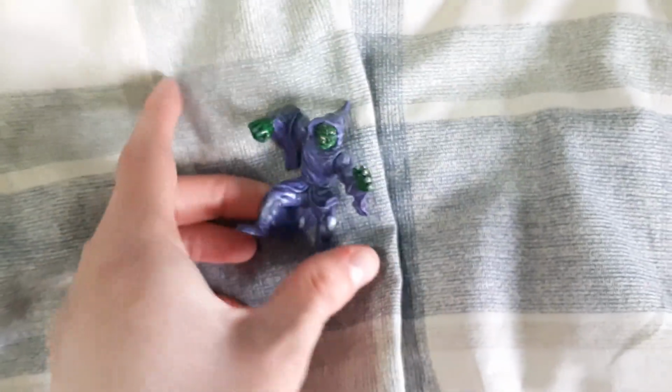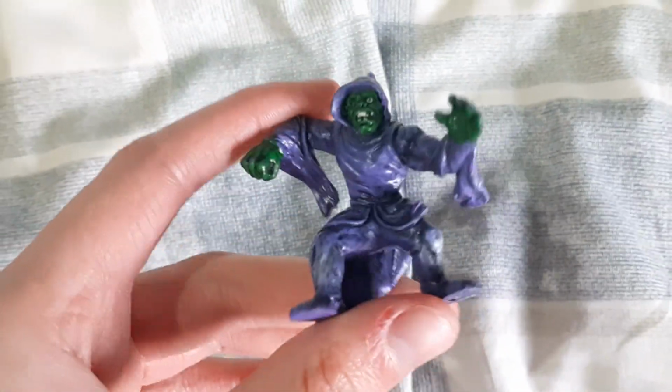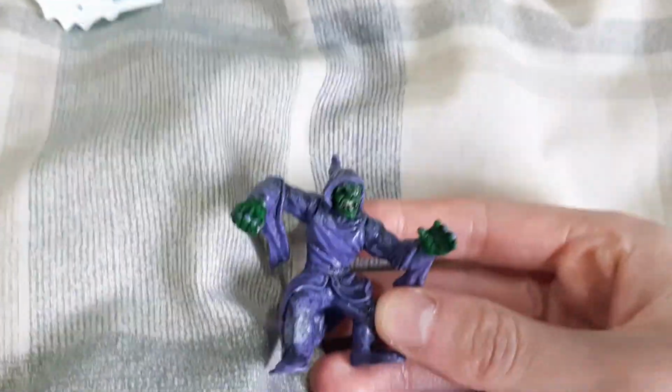I really love his outfit. It's very medieval-esque. I'm not really sure how you describe it, but I love the color scheme of this guy. That's why he's my favorite. Just the purple and the green.